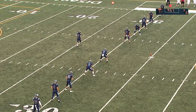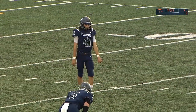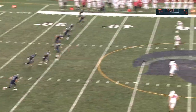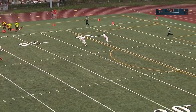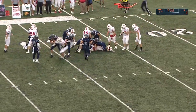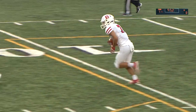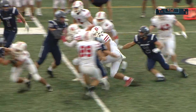to Grove City, as you get a look at Cameron Roth a moment ago, back deep to return. Now this is Roth from the 10. Out past the 25 and dragged down. So Grove City will drop anchor around the 26 to start this drive.